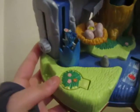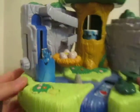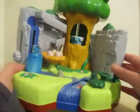Have a close-up look here at the flowers. Nice little painted flowers. Detail on the grass. Some shading on the waterfall. Of course, shading in the water spout in the trunk.